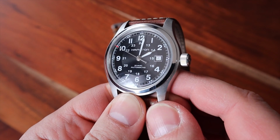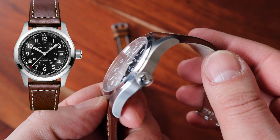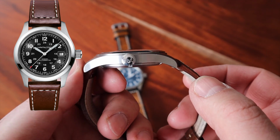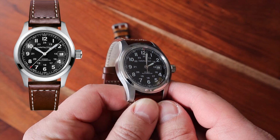The Hamilton Khaki Field also comes with a few variants, including a 38mm case size option that works great for those with smaller wrists, and I think this option would be better for me than the one that I have in my collection right now.